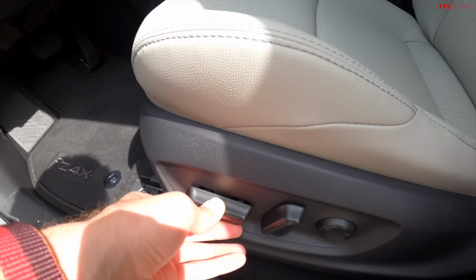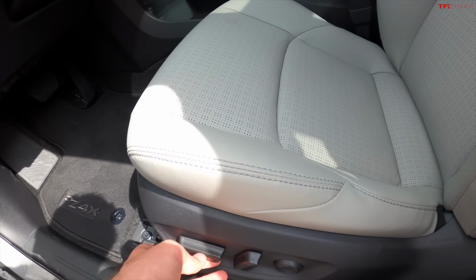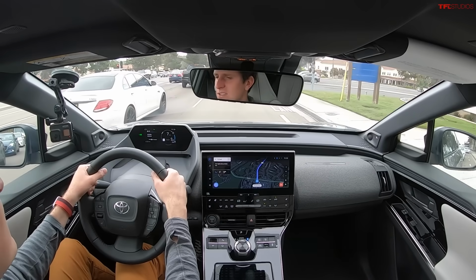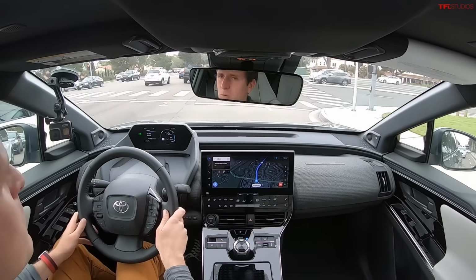Now, the XLE does have the 8-way power adjustable driver's seat with up and down positioning, but even with the seat all the way down, I'm not super tall. I'm like 6 feet, 6'1" if I sit up straight, and I'm just a little bit too close to this roof cowl for my liking. The windshield is extremely slanted on this model. One thing I'm not a huge fan of.